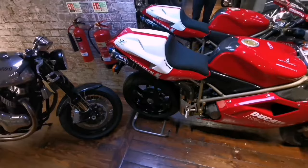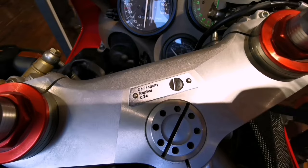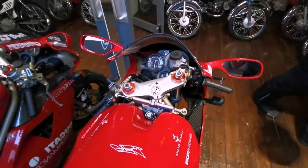I just can't walk past a 916 without taking a picture of it or looking at it. Whatever you do, do not put one of these inside your house, because it'll make your tea go cold, if you know what I mean.